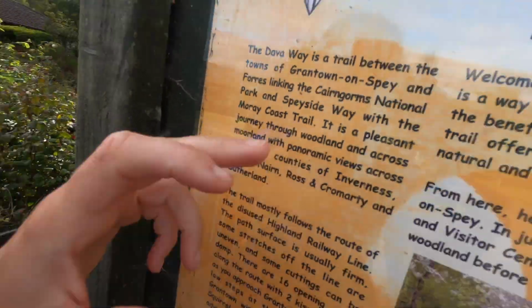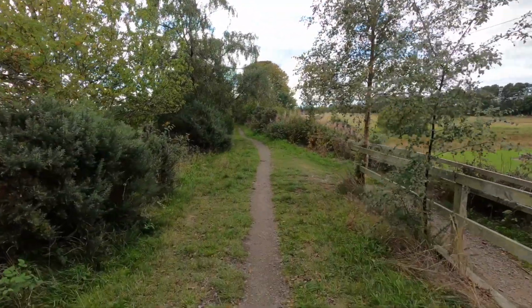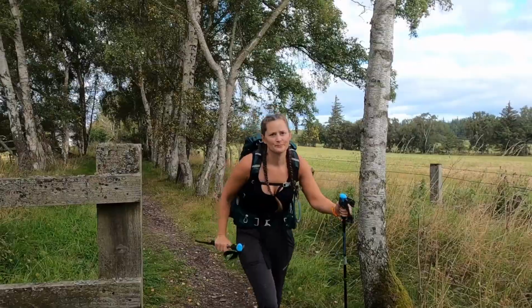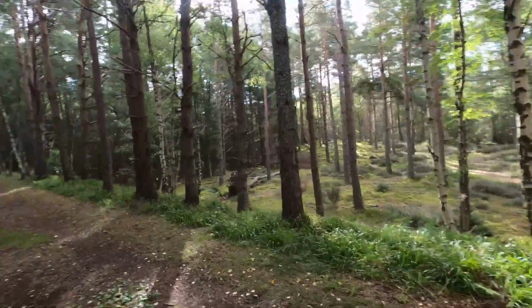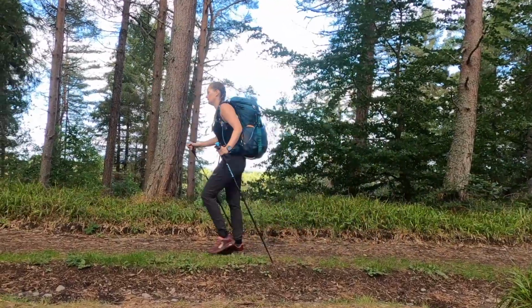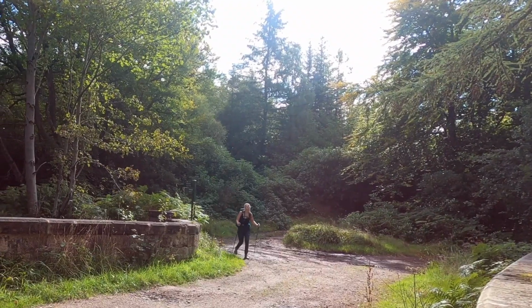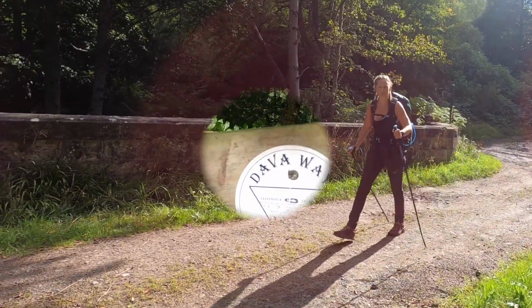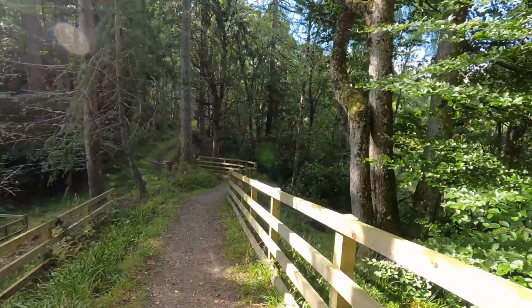Dava Way is a trail between the towns of Granton on Spey and Forest, linking the Cairngorms National Park and Speyside Way with the Moray Coastal Trail, which I've just walked. It is a pleasant journey through woodlands and across moorland with panoramic views across the Shire counties of Inverness, Moray, Nairn, Ross, and similar to the Speyside Way, the Dava Way also follows the train tracks.